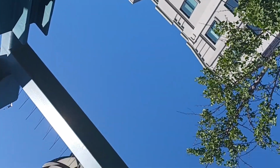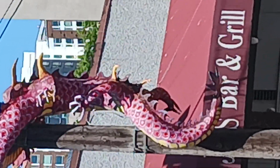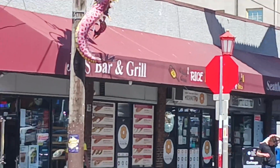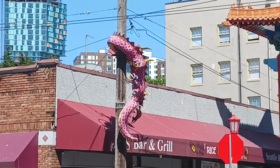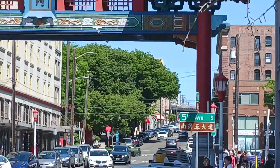Did you get the dragon on the pole? Nope, I will. Didn't see it before, did you? I didn't either until I was looking around. I was like, oh, there's a dragon on the pole. Yeah. And then I got the whole thing with the dragon.